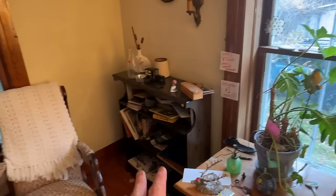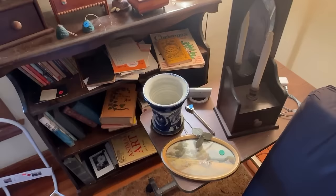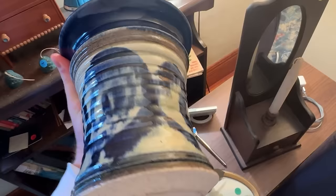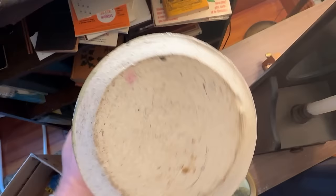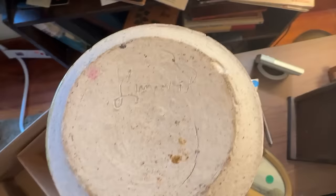I didn't find anything of interest, and then I moved over to this area, and I saw this planter, which really looks nice. I love blue, it's my favorite color. So if I were to have a plant, this would be something I would put it in. I really like it. It does have an artist signature on the bottom. I don't recognize the name. Maybe one of you do, but it could just be a hobbyist piece.